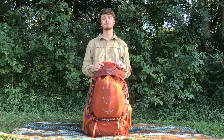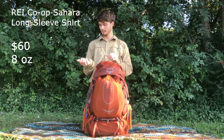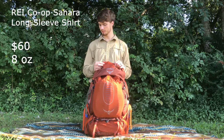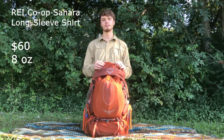For my hiking clothes, I have the REI Co-op Sahara long sleeve shirt. It does a pretty good job protecting me from the sun and also whenever I'm going through thicker areas in the woods. I think it has SPF 30 and I got a pretty good deal on it.